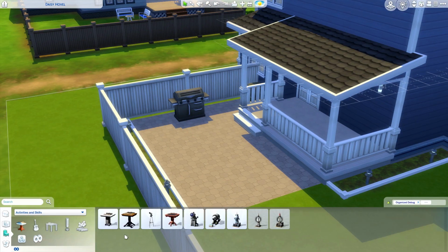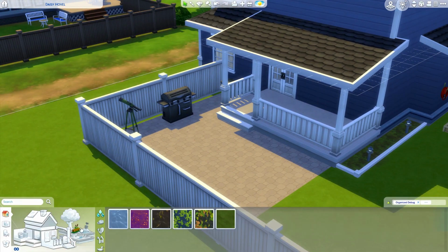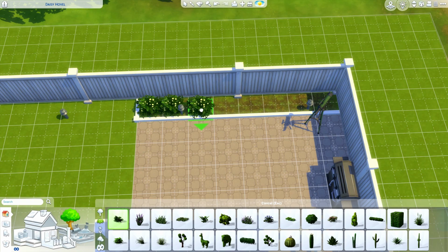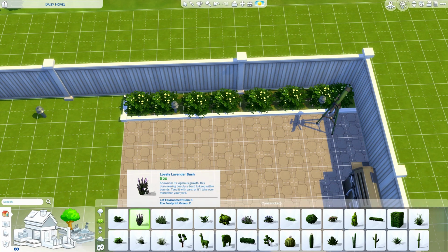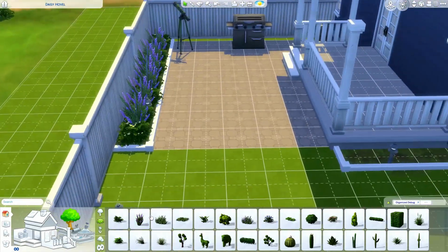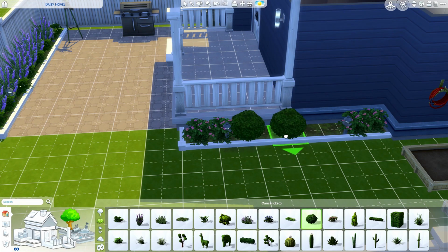Now that I'm looking at it, I think I could have added some more landscaping or something, maybe on the side of the house, it looks kind of empty, to fill up the space. But I didn't want to put too much stuff in there because when I try to put too much, it just ends up being a complete mess.